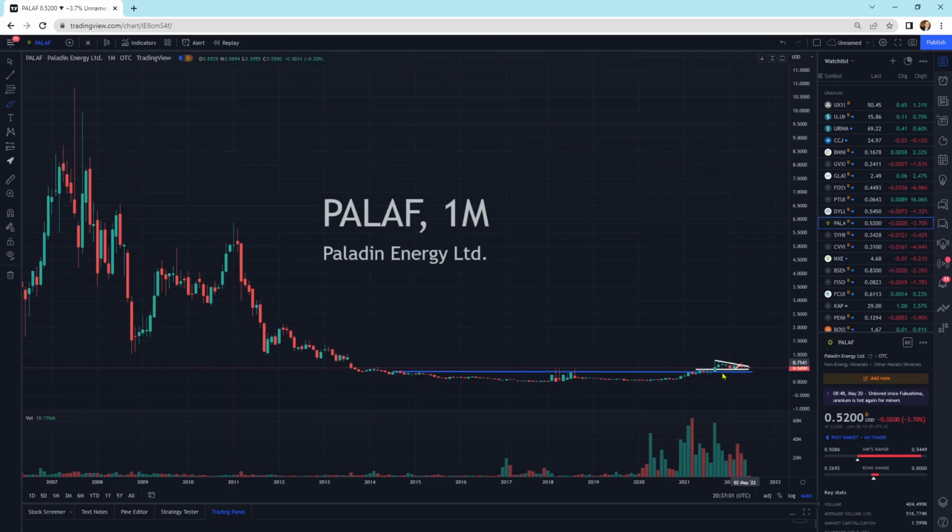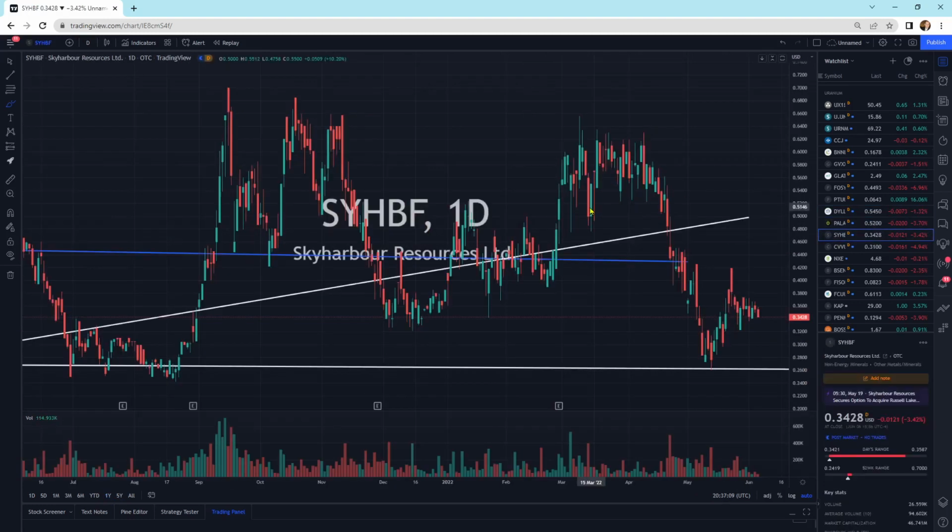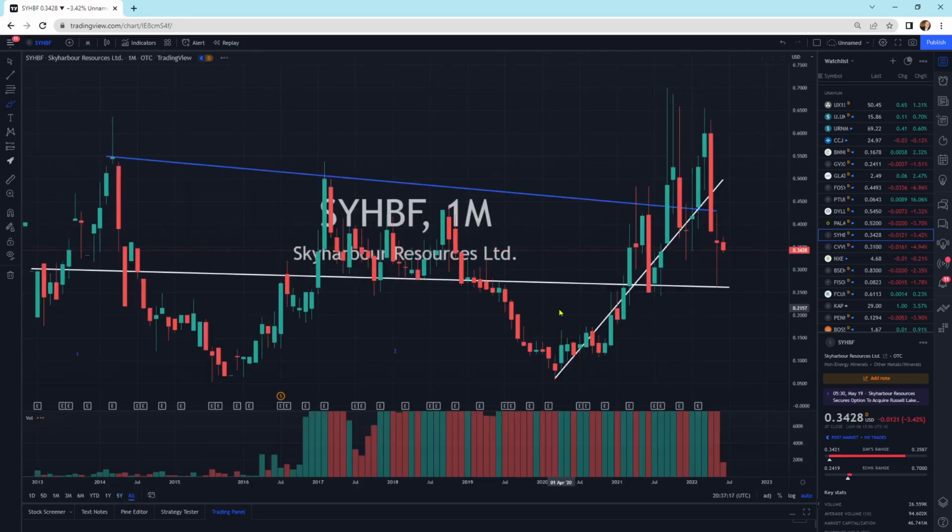Paladin, another one that's been moving sideways in this pattern. We just have to complete the pattern. It's just moving back and forth within it, ping-ponging. Skyharbour, I'm waiting for it to soar as well as everyone else. Big picture view, we're between this resistance area and this support area. That's where we're kind of bouncing back and forth.